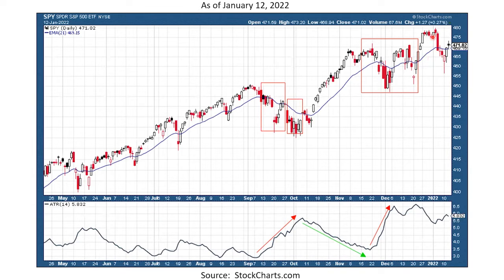And the market started the year, right, it was down and then up. So we had a buy signal back here. So we've been up and then down and back up. So we're kind of flat on it. So I'm not too concerned at the moment.